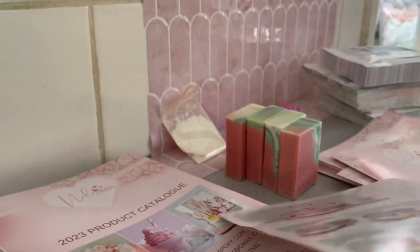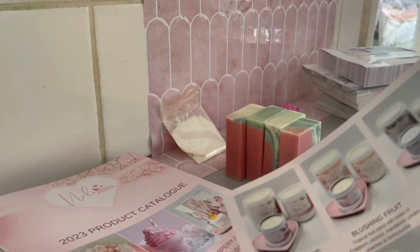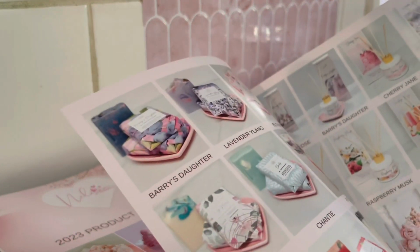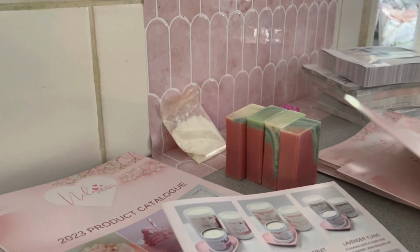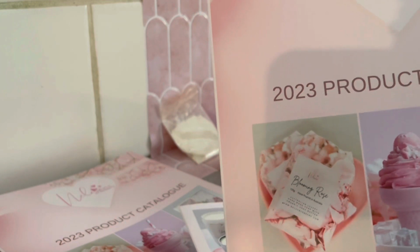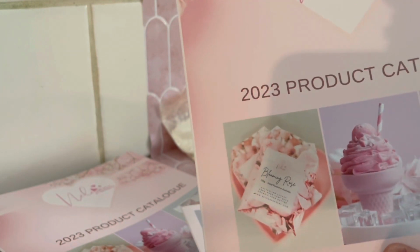So if you think about this, what it's doing is it's actually showing people some candles, soaps, cards, diffusers. Then of course on here, these are going to be what you call key items. So Blooming Rose is my biggest seller because this is the front page.